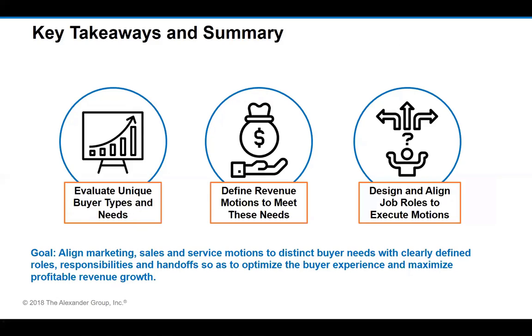And that means getting very detailed understanding of what each job role is doing, where the handoffs take place, how many you need, and what success looks like for those job roles. The ultimate goal is to align all three of these groups, marketing, sales, and service, differentiate them according to your buyer types and needs, and to drive profitable revenue growth.